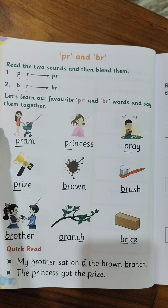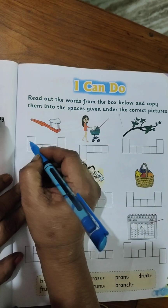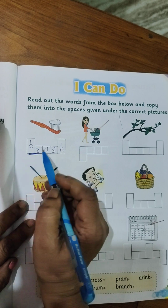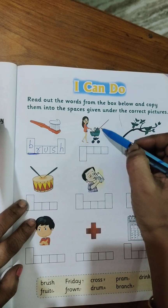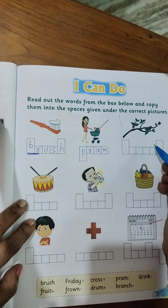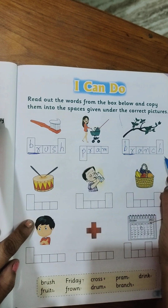Now let us see the next page. Let us see how many of you remembered and can identify the word. What is it? Brush. B R U S H. Brush. This is the BR blending sound. Now what is it? Can you recognize? This is pram, blend of PR. Now what is it? Branch, blend of BR, branch, cha sound.